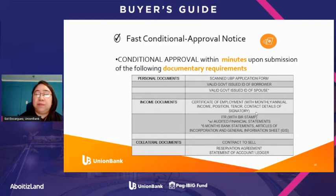Next is your income documents. Of course, if you're employed, you will need a copy of your certificate of employment indicating your annual or monthly compensation, your position, the tenure, and the contact numbers of your employer.